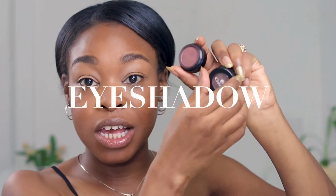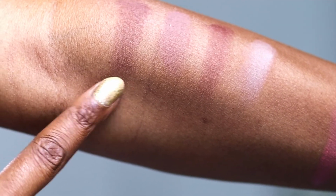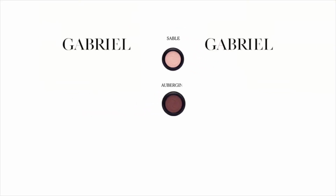So I've got 3 shades here in the Gabriel eyeshadow that I'm going to focus on. These are all neutral shades. At the top you've got Sable, which is a dusty pink. Aubergine's right underneath that, more like a burgundy eggplant. And then this one here is the chocolate brown.